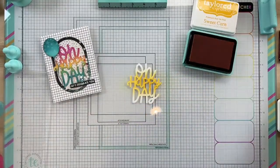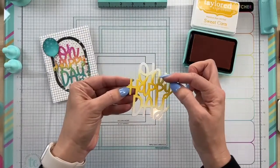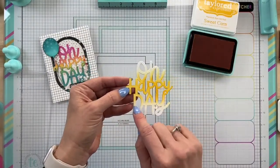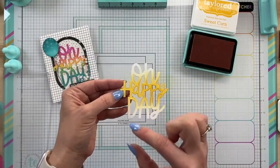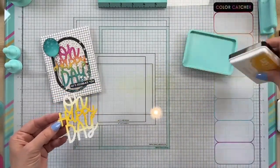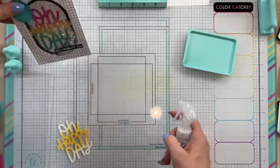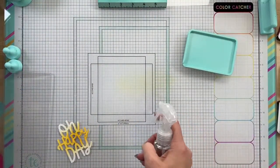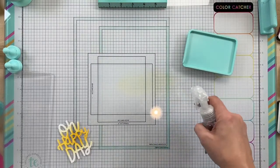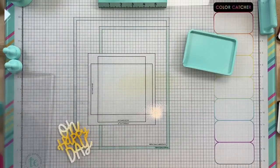Okay, so hopefully that visual helps you see what I mean by extending that color about halfway up the O and halfway down the day, so that we have that middle 2/3 covered with the yellow. I am going to need to clean my glass board in between here. I'm not sure I have a towel. Oh, do I? Let me grab it. Thank you.